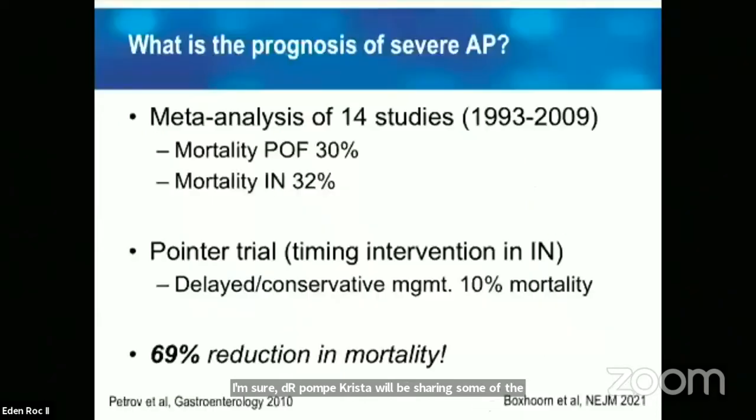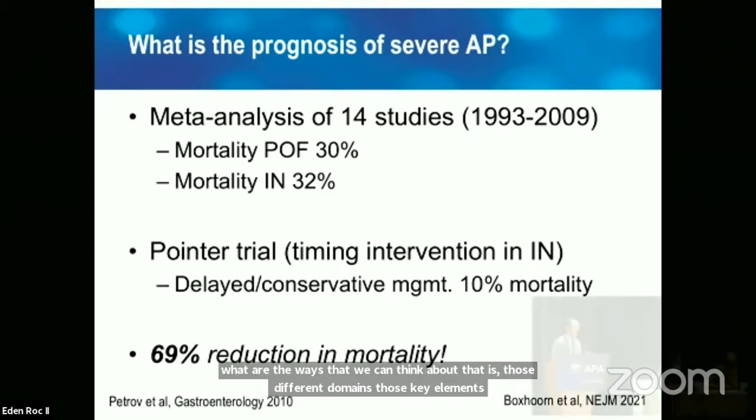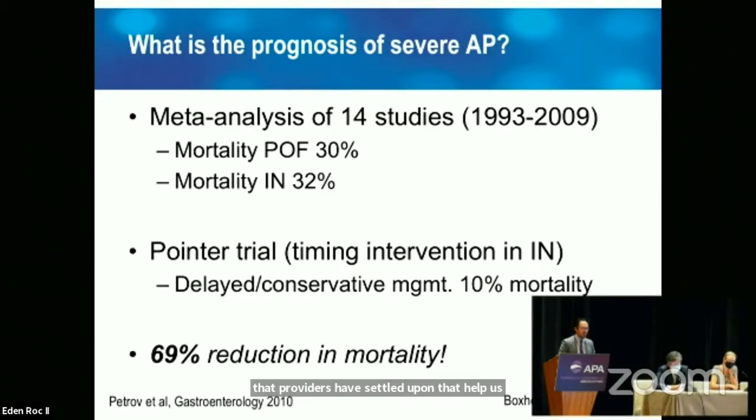But that said, one of the ways that we can think about that is those different domains, those key elements that providers have settled upon that help us assess patients with acute pancreatitis. Then the next question, what is the prognosis of severe acute pancreatitis?